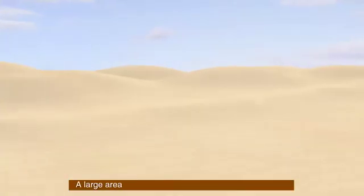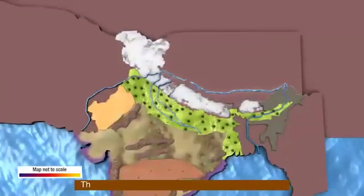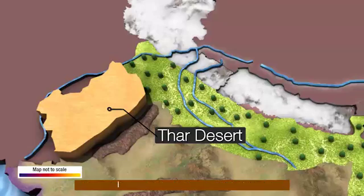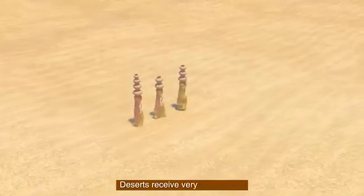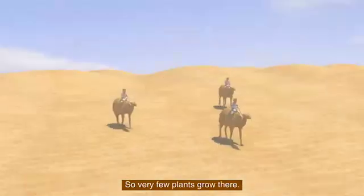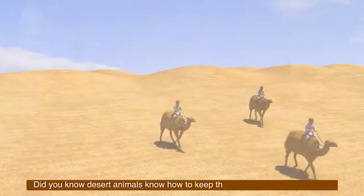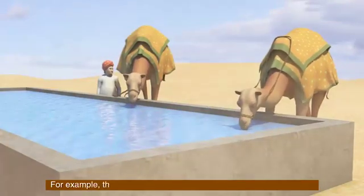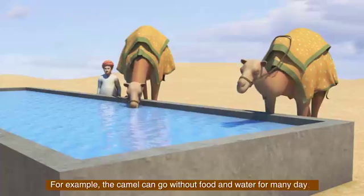A large area of land covered with sand is called a desert. The Thar Desert lies in the northwestern part of India. It covers a large part of Rajasthan. Deserts receive very little rainfall, so very few plants grow there. Did you know? Desert animals know how to keep themselves cool and use little water. For example, the camel can go without food and water for many days.